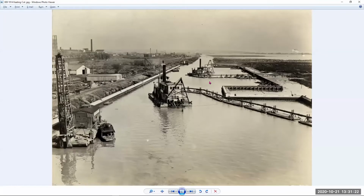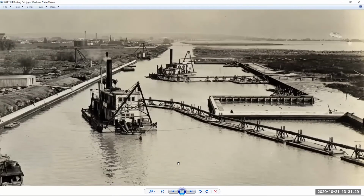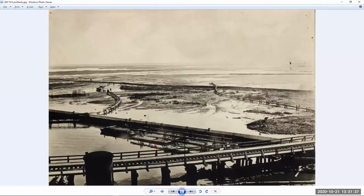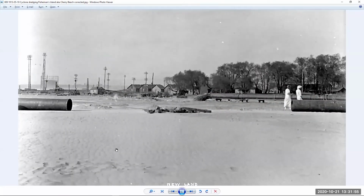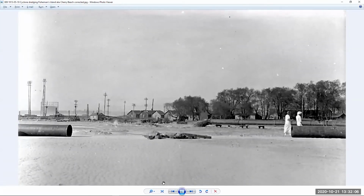The dredging process, though, that turned that whole marsh into land was conducted by these hydraulic dredges and others, including the Cyclone. And they are dredging the Keating Cut here. And their pipes are pumping out over the marsh. So this whole large wetland was being turned into the industrial Portlands. Down at Cherry Beach also, you can see dredging happening. This is, as it says here, new land, Fisherman's Island. This is 1915. So what we call now the Outer Harbour Cherry Beach area was also constructed land.